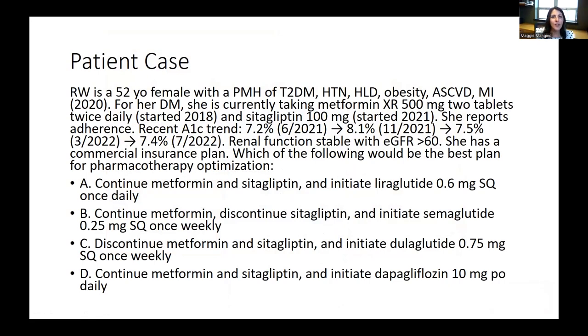So RW is a 52-year-old female with type 2 diabetes, hypertension, hyperlipidemia, obesity, ASCVD, and history of MI. For diabetes, she's currently taking metformin extended release, 500 milligrams, 2 tablets twice daily, and sitagliptin 100 milligrams. She reports adherence to her regimen. Her recent A1C trend shows A1C between 7.2 to 8.1 in the past year, with her most recent A1C of 7.4 from this month. Her renal function is stable. She's got an eGFR greater than 60. She has a commercial insurance plan, so hopefully there's a little bit less of a barrier in terms of cost and access to medications.